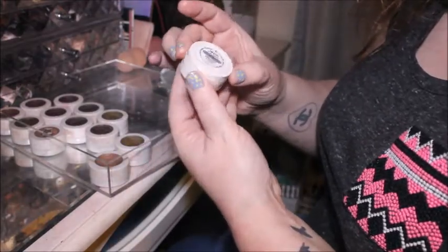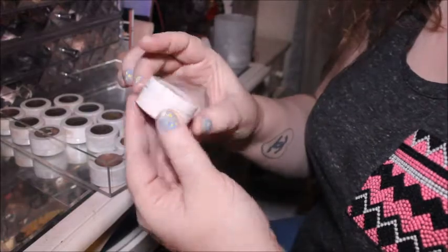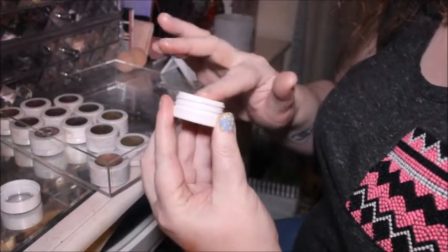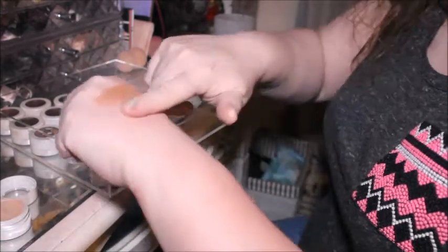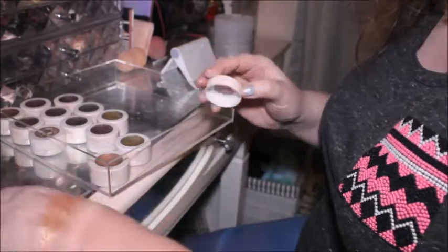Then we've got this. We won't bother pulling this just because it's a cream ivory shade. It's called Copperfield, and I'm going to swatch it for you. I'm panning a shade like this in my Pan That palette, which is going to go up in the next few days. So that's that one there. Really pretty. It's really smooth.